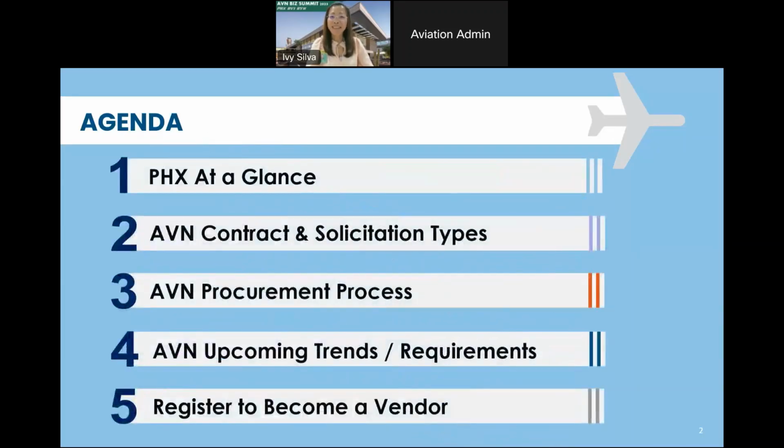In today's workshop, I would like to share some fun facts about Phoenix Sky Harbor Airport with those of you who are new to our business summit, and welcome. Followed by a high-level overview of some common contract types and procurement methods that we use in the Aviation Department for sourcing contracts. We will also review our procurement processes and provide information on how you can become our registered vendors. By the end of the presentation, I hope that you walk away with the confidence on how to do business with the Aviation Department.